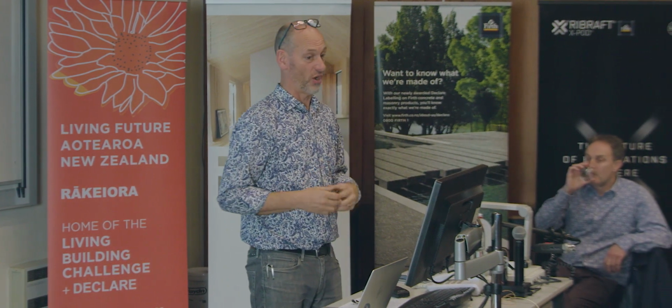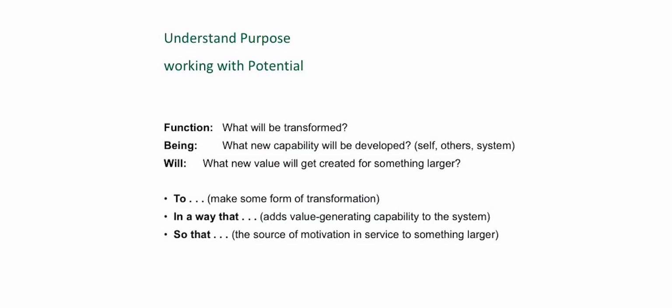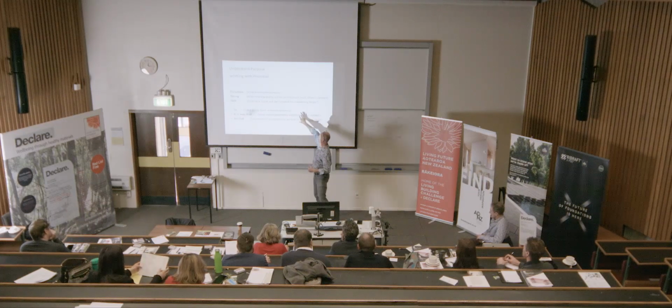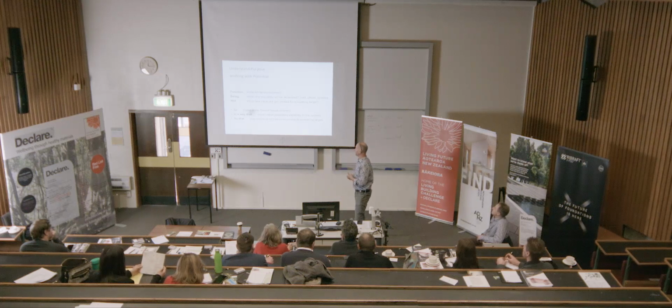How will our family or our community or our business function better, be more aware, be more capable? And what new value will get created for something larger than the project itself? This bit down the bottom is just a different way of saying the same as the bit up here: to make some kind of transformation so that the source of motivation is in service somehow. So have a quick think.